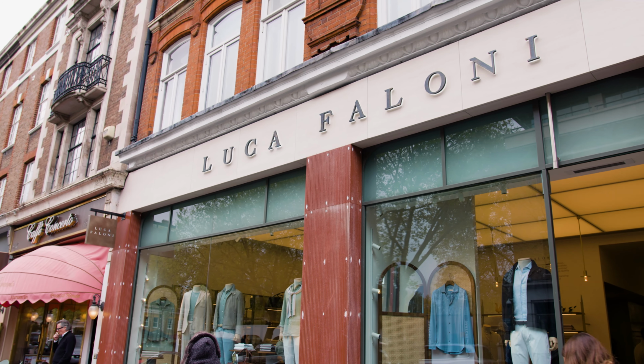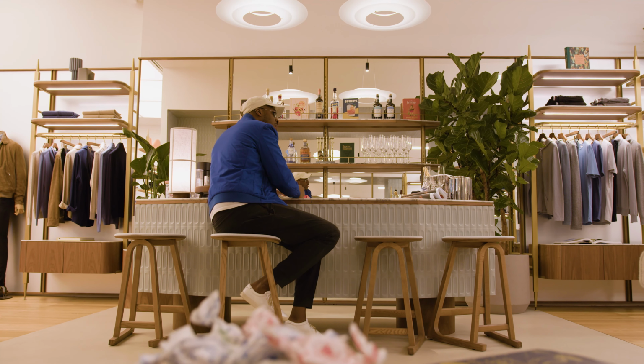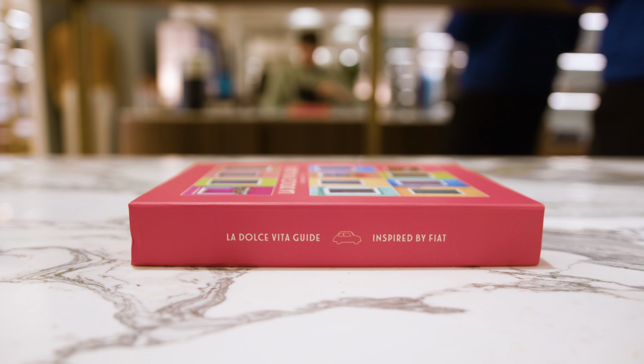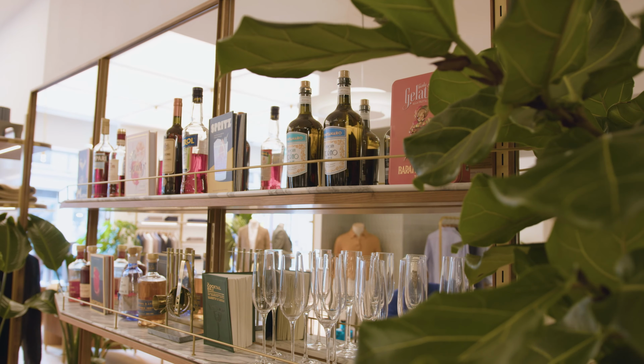Of course, the Italians are renowned for their style, right? So we had to start somewhere that truly captured that. So we've come to Luca Fon in Knightsbridge to see exactly what that Italian style looks like. Now, anyone who's been blessed to visit Italy will be more than well aware that the Italians love their fashion, but it's not in a forced way, it's a natural elegance, and Luca Fon brings a bit of that to London.